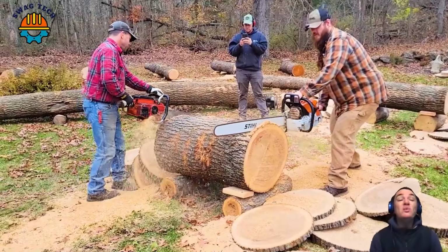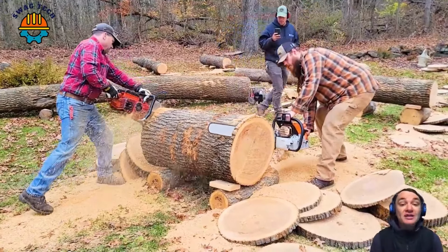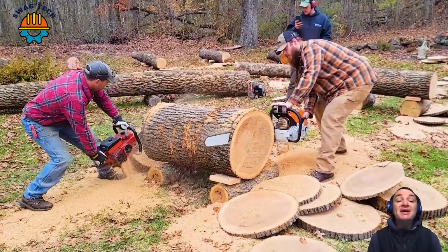Still, the 881 versus Homelite saws were competing against each other, and Homelite was 0.5 seconds faster.